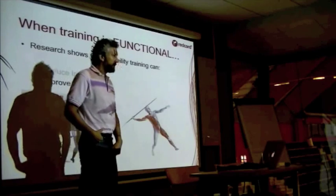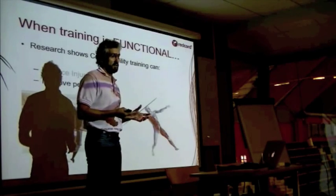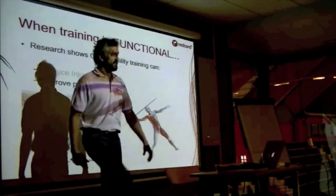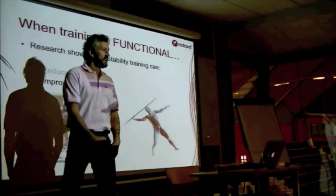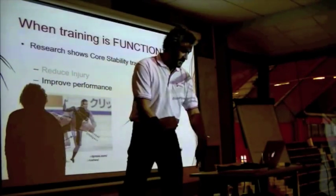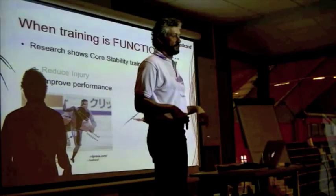The hip is not understood very well. The hip is not trained very well. Most people train in this direction for the hip, and this direction for the hip, and this direction for the hip, but they completely forget rotation. It's mostly martial arts that works with trunk rotation, because they know if you screw your foot in the floor and you throw your hip forwards, bang, that's where the kick comes from.